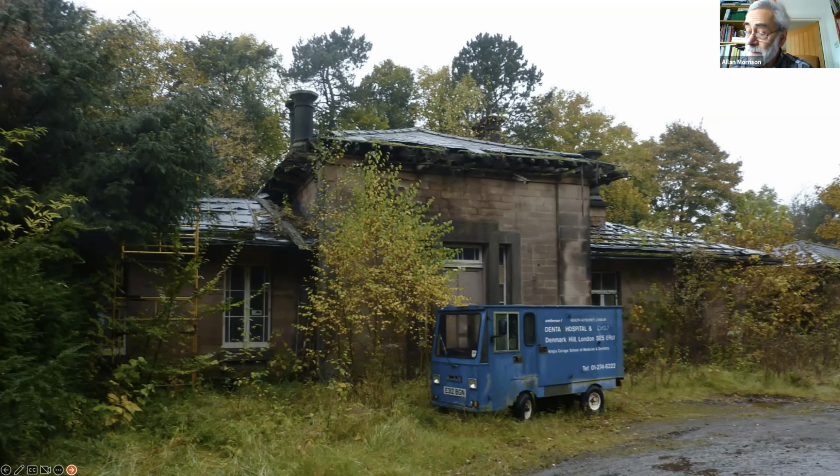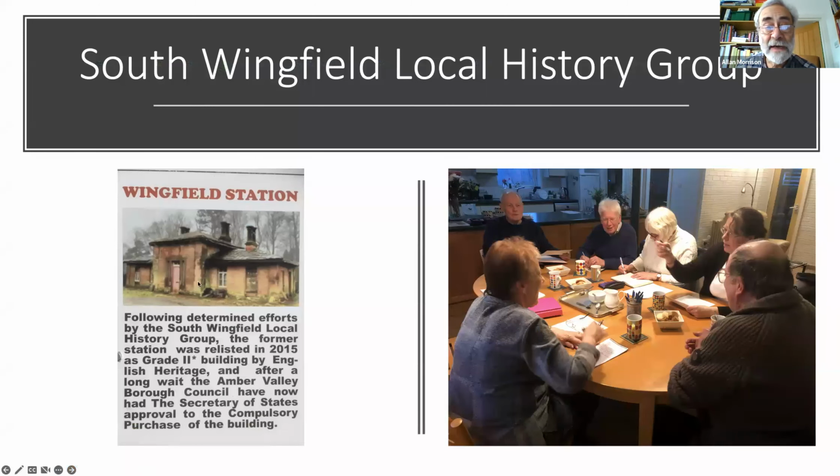Now, a crucial element in the campaign to save this building was the work done by the South Wingfield Local History Group in drawing everyone's attention to the supreme importance of this building, the last of 16 stations designed by Francis Thompson along the line from Derby to Leeds. This is the last survivor of a very important group of railway architectural constructions. And in 2015, the group persuaded Historic England to regrade this building from its previous grade 2 status to grade 2 star status. And that really was crucial in not only drawing attention to the building, but opening up the possibilities of assistance, financial and otherwise, from Historic England to saving the project.